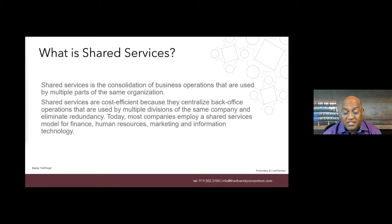Because it turns out that these functions aren't necessarily core to what an oil company or a car company or a tech company would do. And so they found a third party who could do that for them, hence what's created what we now refer to as the shared services industry.